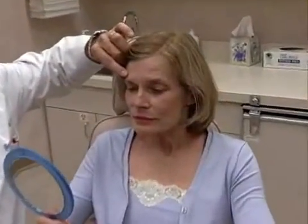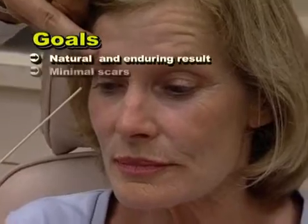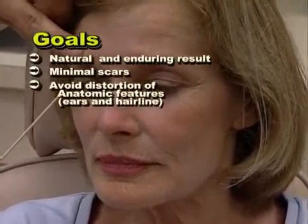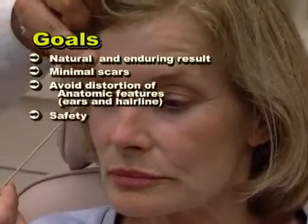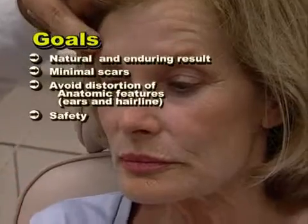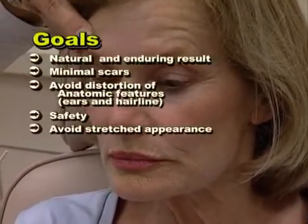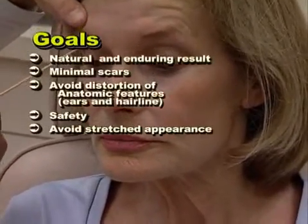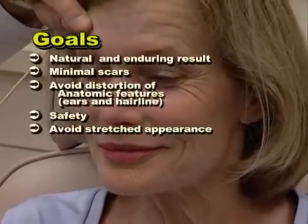To accomplish these goals, there are very important additional considerations. You want to have a very natural and enduring result, minimal scars, and no distortion of anatomic landmarks, such as the ears or hairline. This should all be accomplished safely. The effects of facelifting should not extend to the mouth, causing distortion, as this indicates the pull is too hard. The wind tunnel look is certainly not natural or desirable and should be avoided at all costs.